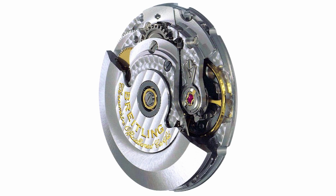The Navitimer has always been on my dream list. It's one of my dream watches, and I knew that one day I would own one. But the chronograph with the B01 movement is over 10 grand. So I opted to go with the time only Navitimer with the B17 movement.